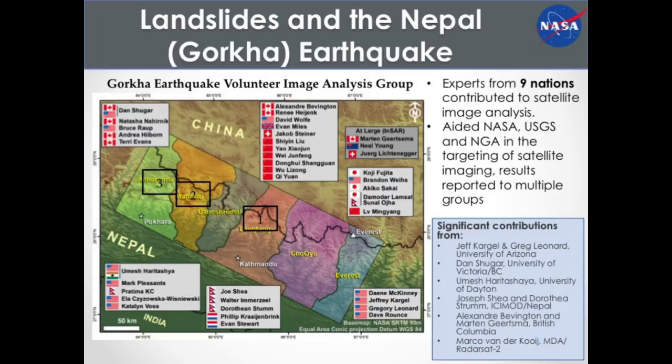So what was really amazing about the earthquake and the response in terms of landslides was that right after the earthquake, a group from Cryosphere, really focusing on the glacial regions, brought together about 50 volunteers from 9 different nations to comb through imagery, including Landsat and Aster and DigitalGlobe and WorldView as a result of disaster charters, all with the goal of identifying landslides and providing that information to NGA, the National Geospatial-Intelligence Agency, USGS, and others. They divided it into 6 regions based on the major river networks.